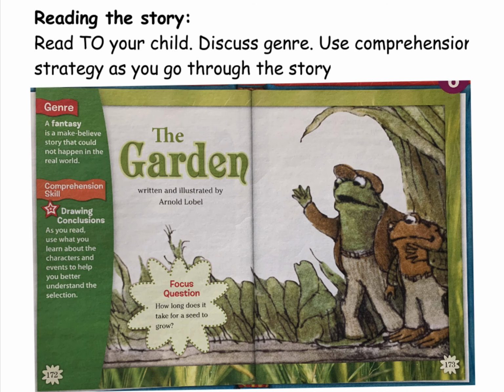Okay, you get to read the garden. You can recognize that this is another frog and toad story. So what is the genre? Is it going to be a non-fiction story? Of course not. This is not going to be a story that is true. This is going to be fiction, and the kind of fiction it is fantasy.